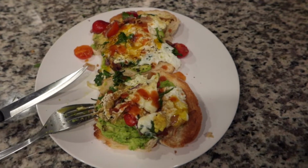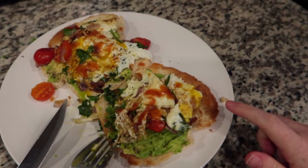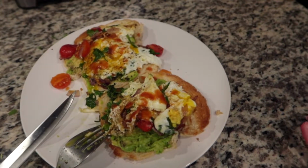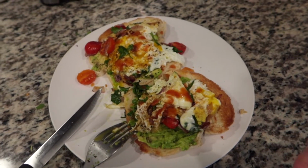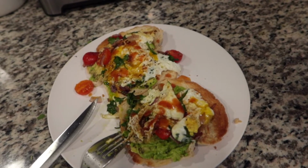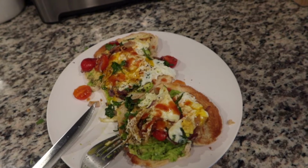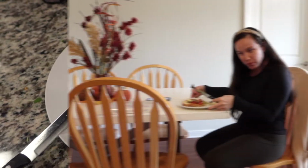All right, this is the finished product. It is not cute and it's not pretty, but it gets the job done. I have spelt bread, so it's very clean ingredients. I have two cage-free organic eggs from Wegmans. I have veggie sriracha, which I just showed you, organic avocados, organic red onion, organic cilantro, and organic tomatoes. See a trend here? I try to eat organic, and it's really good for your body. So that is what I had for lunch.